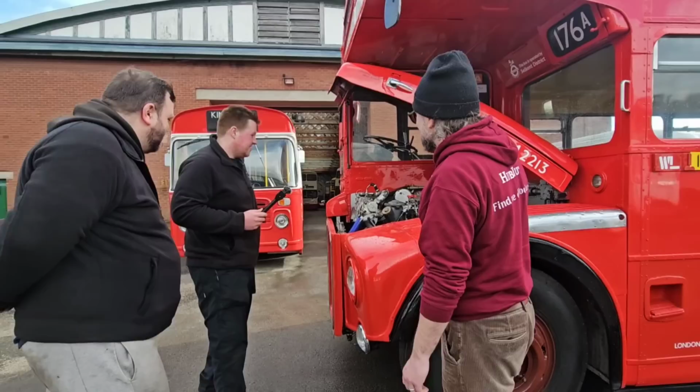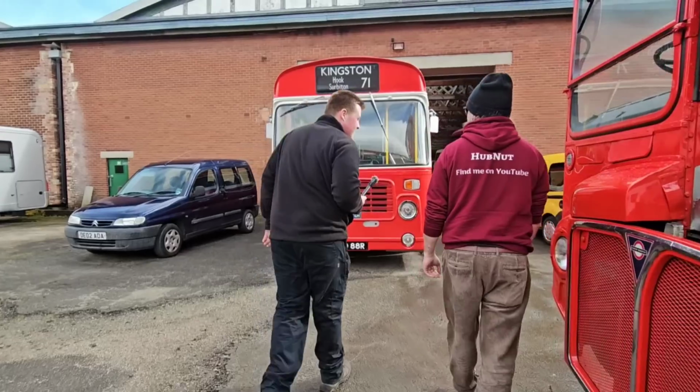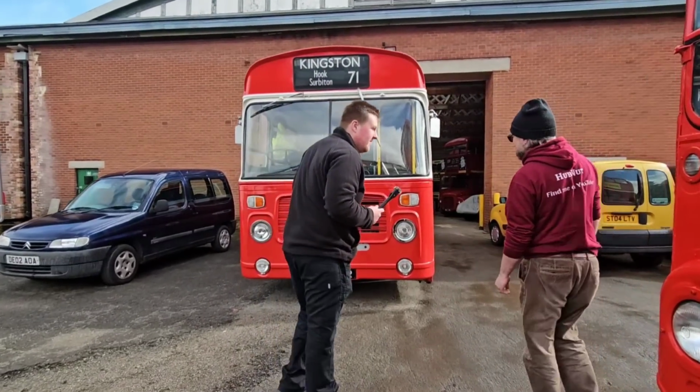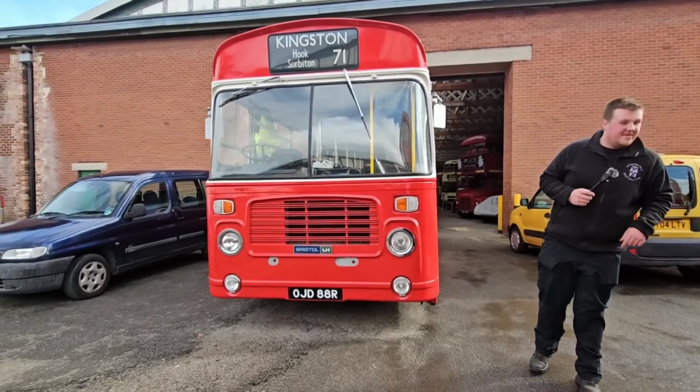And what is your bus? So my other bus is the LH that's here. There's only probably 4 or 5 of these that survive. Oh, wow. The London Transport semi-automatic ones.